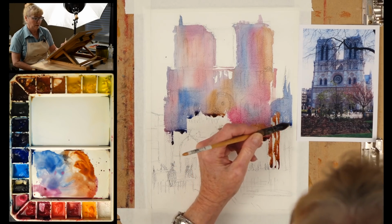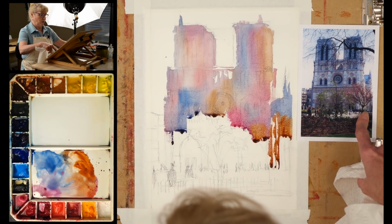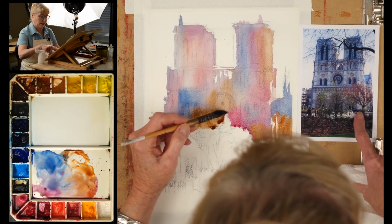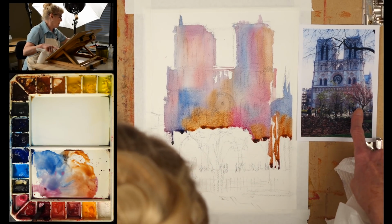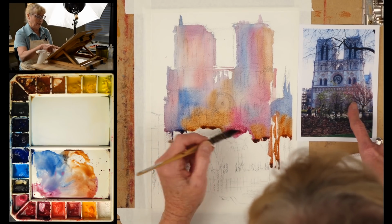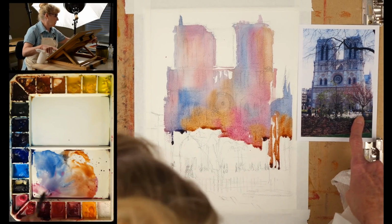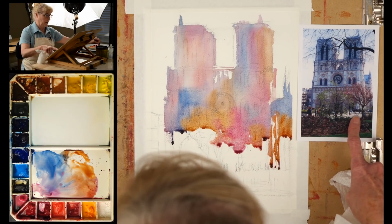I'm trying to leave a little bit of that white to show that the sunlight is coming through there on the side of the building. And then in here, I am going to do a little bit more pure pigment, because I'm going to come back in there and try to capture that tree that's in bloom there. So that's why I'm going with a little bit of stronger pink there.